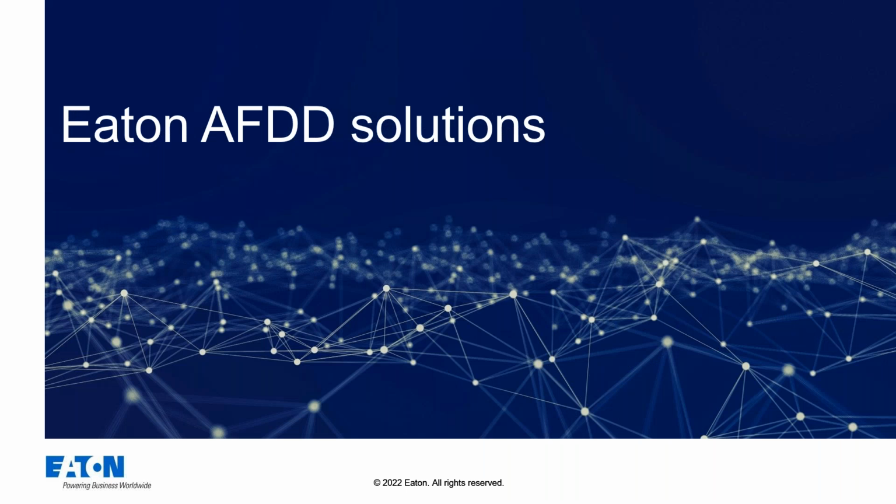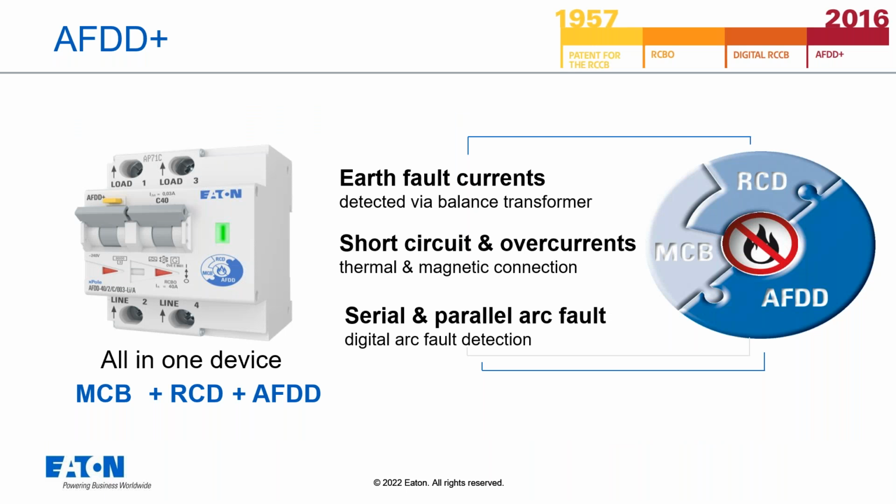Now let's talk briefly about our AFDD solution. Eaton's AFDD has now been on the market for a number of years, offering a digital all-in-one solution. It provides you with the benefits of the MCB with additional RCD protection combined with digital arc fault detection. This device enables you to easily identify faults through its LED indicator and provides you that complete protection when it comes to that additional fire detection.